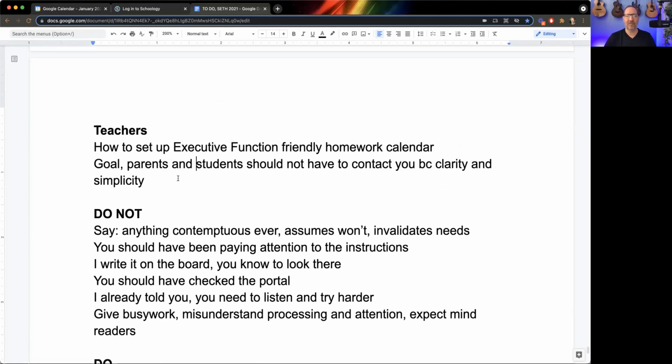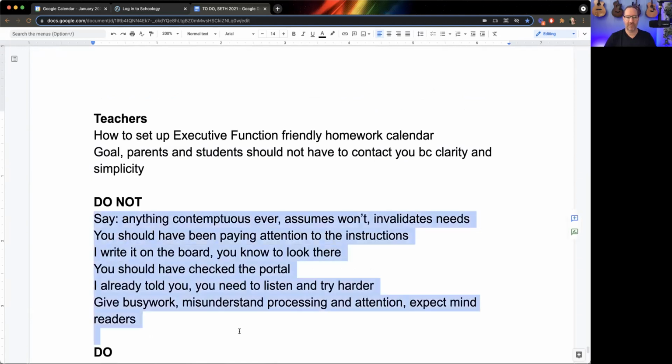Here are some things to not do, teachers. Here are some things to not do. Do not say anything contemptuous ever.